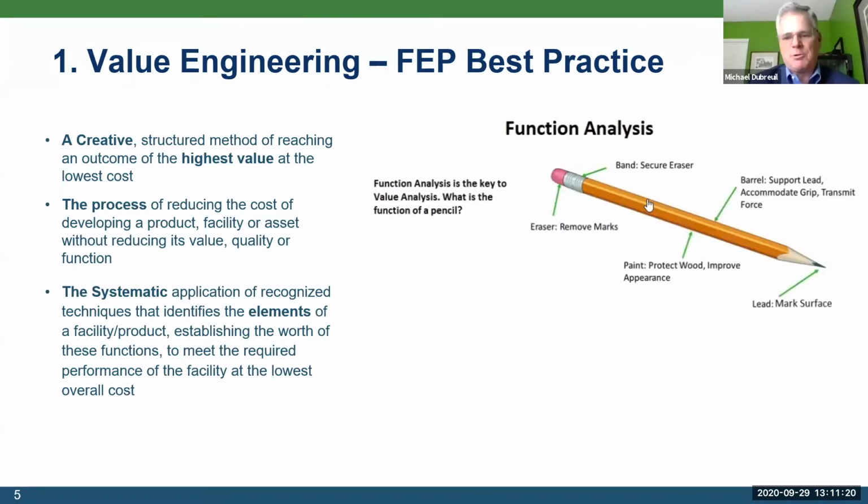As an example, if you take a look at a pencil, there's various elements of the pencil: the eraser, the band, the barrel, the lead. And each of these elements has a function, and going through the functional analysis, maybe you can come up with a better eraser that removes marks better, or an eraser that has the same functionality but costs less to apply to your pencil. Same with the lead, the different types of lead. You may be able to reduce the cost of providing the lead, yet provide a superior way of marking your paper.